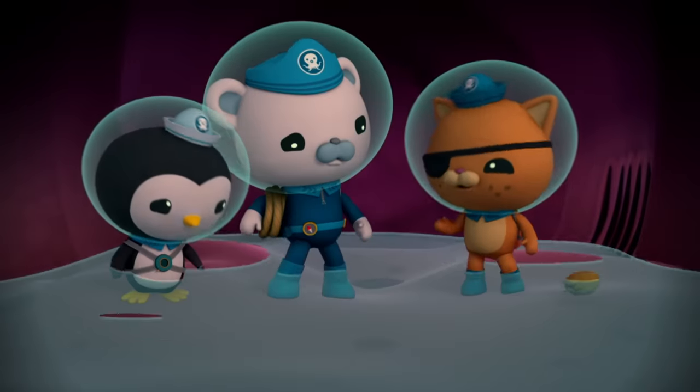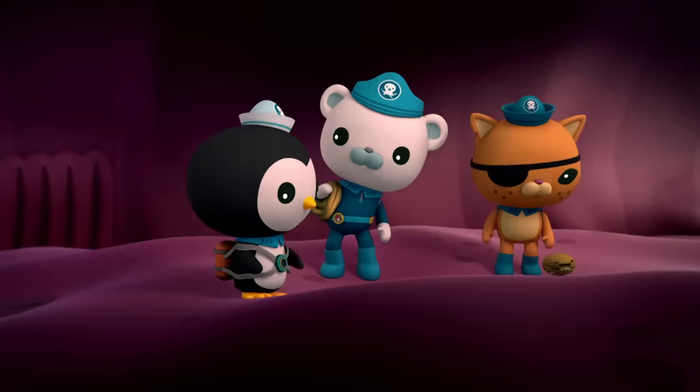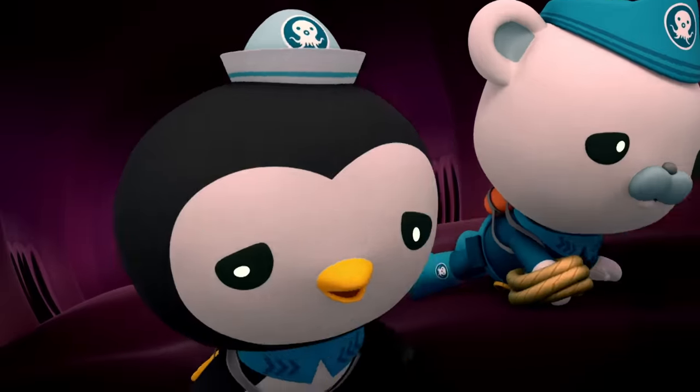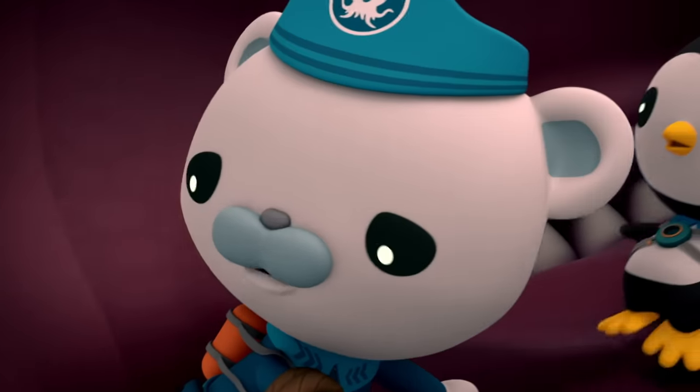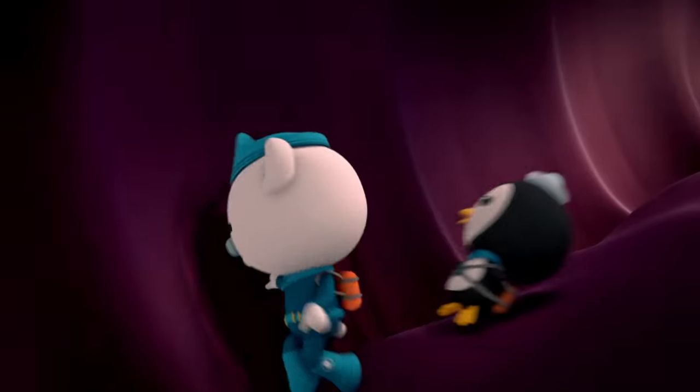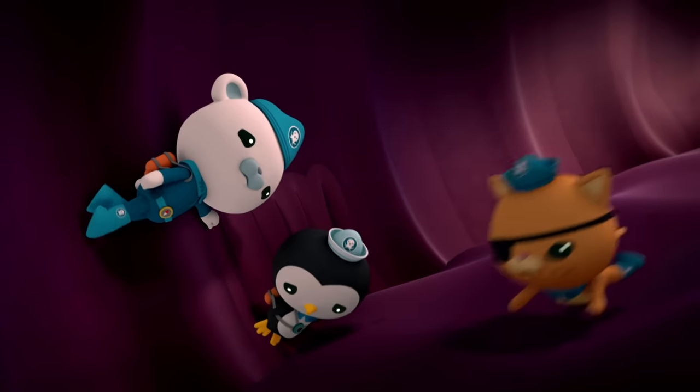Whoa! And it's Uncle Barnacles. Whoa! If we go through that sponge wall, we'll end up in the stomach. Grab onto the gills! Oh, I'm going up the puppy!